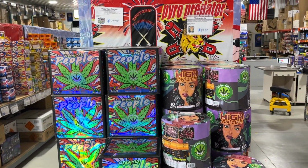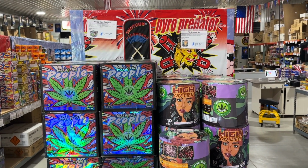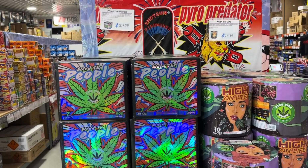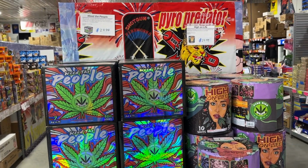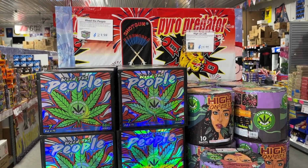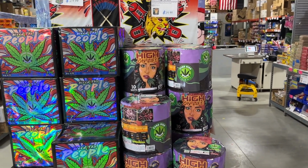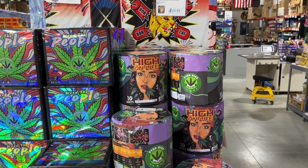Weed the People is an exclusive to the Iowa Fireworks Farm 500-gram cake that was just made this year. It features 7 shots of red, white, and blue. It's very similar to Watermelon Moonshine, but it's red, white, and blue instead of red, white, and green. That is $30, and then High on Life is a $25 10-shot cake from Pyro High.